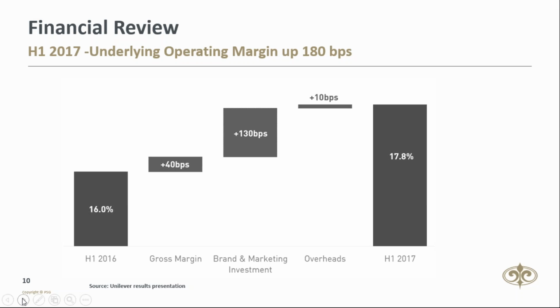Now moving over to the operating margin. The underlying operating margin increased by 180 basis points. Gross margin was up 40 basis points. The supply chain savings of more than 500 million euros have largely been reinvested, as a price increase of 3% was below the pricing that would have been needed to offset the commodity cost increases in the second half of the year. Brand and marketing investment was lower than last year by 130 basis points, mainly due to strong and fast delivery of the savings and productivity gains from the zero-based budgeting program.